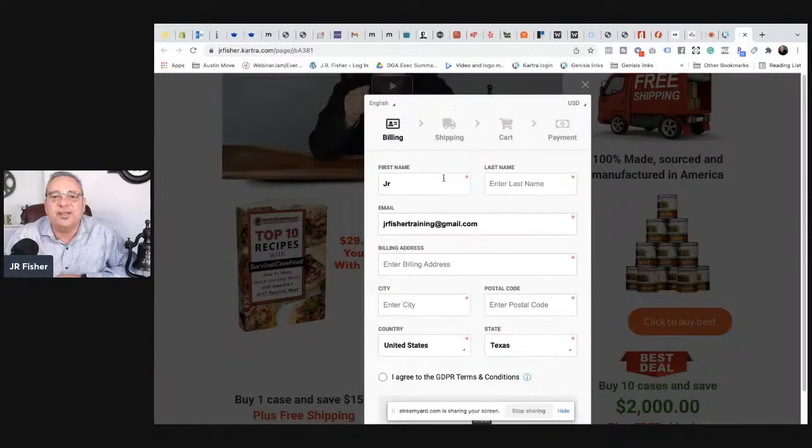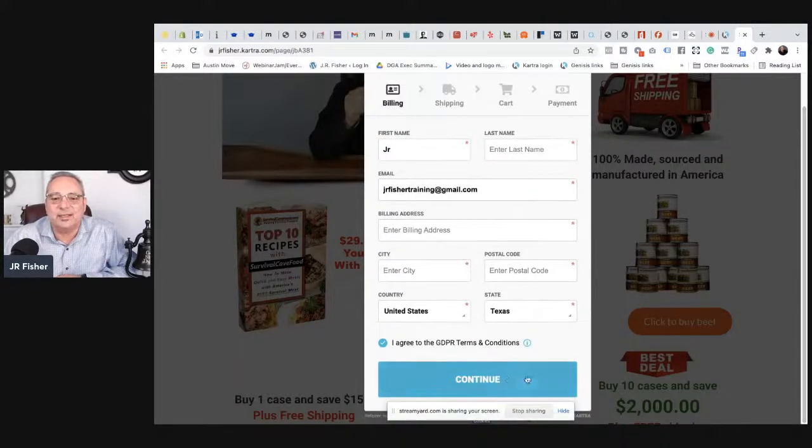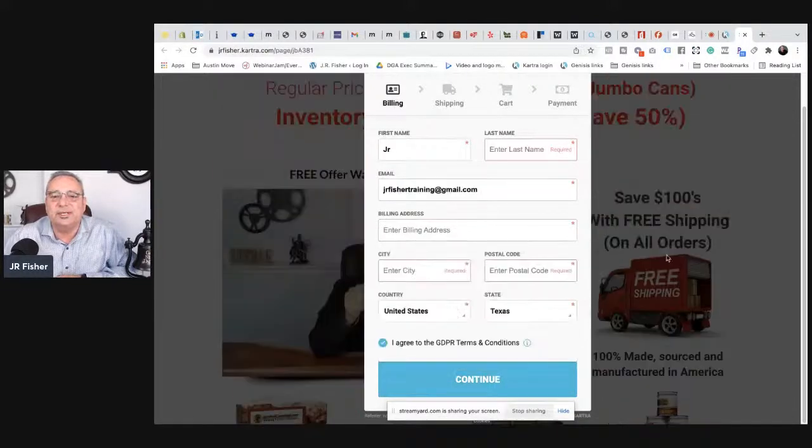They put all their information in here, all their billing information in here. And then they have to click right here, okay? And then I've got my email and all that good stuff in here. And I don't know. I think I'm going to have to put in like city and state and all this. Let me see if it makes me do that. Yeah, it does. I won't put anything in there. And then it's going to go to the sales page, the actual sales page where they're going to actually pay for it. Okay. So that's pretty easy.